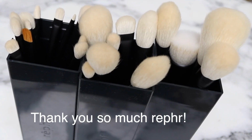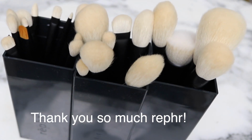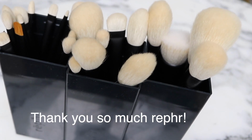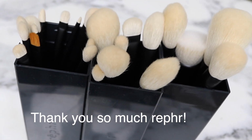We'll go ahead and look at those Rephr brushes up close. I'll describe each one and tell you what they're for, as well as look at some of the other products that they sent my way. If you happen to have caught my vlog from yesterday, I opened a box that Rephr kindly sent me, and there were so many brushes and so much product that I wanted to do this in a separate video so you could see each brush individually and really take a look at how they compare to each other.